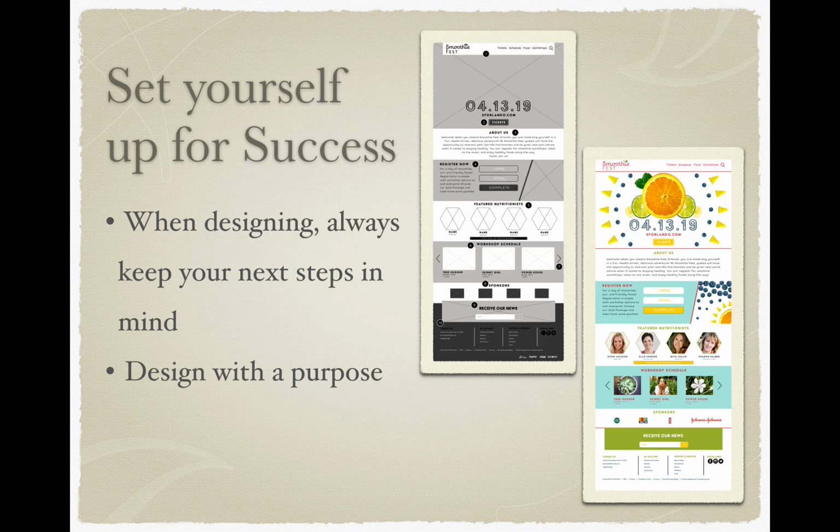I put my landing page up here for one of my designs, and I have a black and white version and a color version. I tried to make my black and white version as detailed as possible because I knew I was going to have to add color to it. So as I was designing, I was thinking, okay, this really dark gray is going to be my primary color. This really light gray is going to be my highlight color. Maybe my blue.